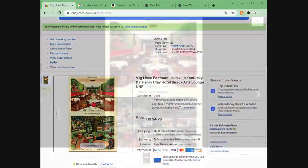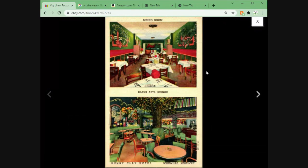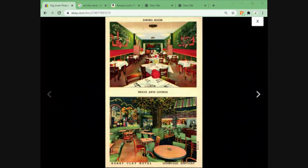All right, finally, the Beaux Arts Lounge in Louisville, Kentucky. Very cool multi-view linen, two different dining rooms. I think this is neat. Took a little while to sell. The Henry Clay Hotel. What did I sell it for? $4.95 plus shipping. And with that, we are done.